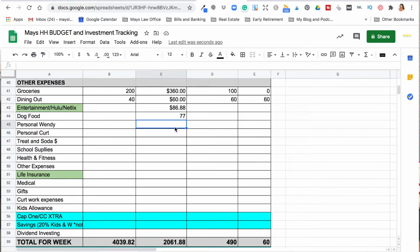Now, the personal expenses, my salon has opened back up, and I'm so happy to be able to get my toes done. It's something that I do for myself. I really don't do anything else for myself, so that will be fun to get back to doing that. Let's see what's left here.